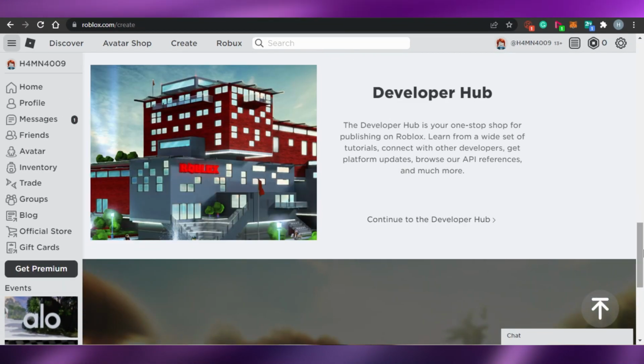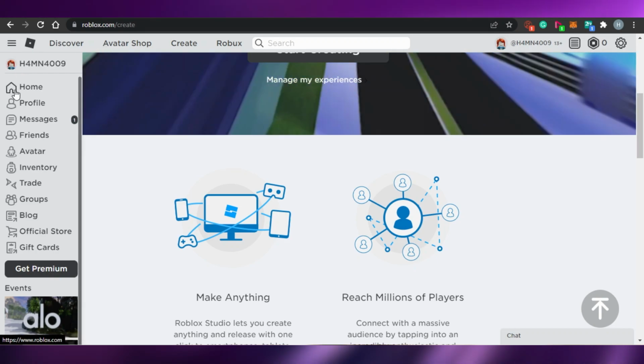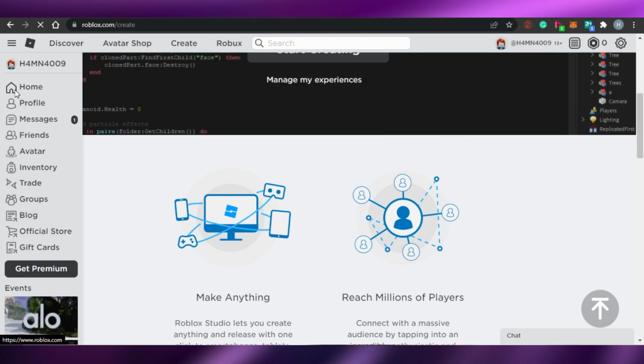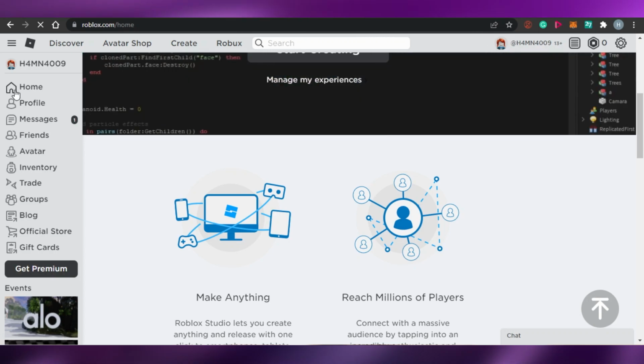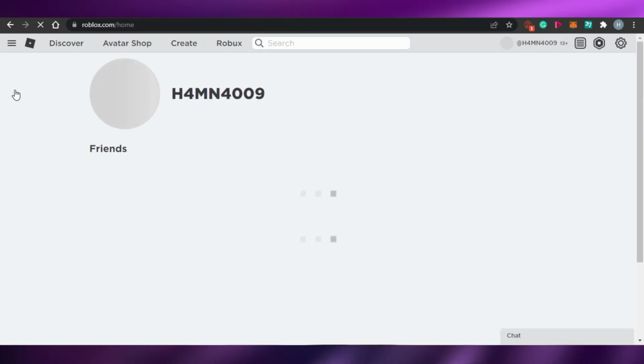So yeah guys, this brings us to the end of the video. I hope that I was a big help to you, and now you know how you can sell items on Roblox. You simply have to get Roblox Premium, and then you will be able to sell the items, and I showed you how you can do that, and now it's up to you. Simply go ahead, create your items with Roblox, and start selling today.